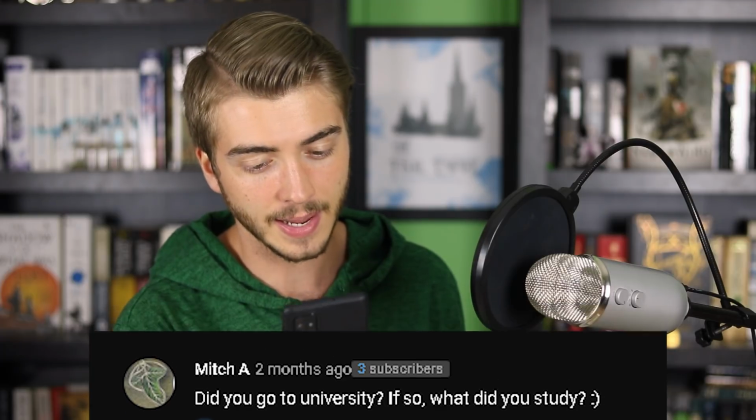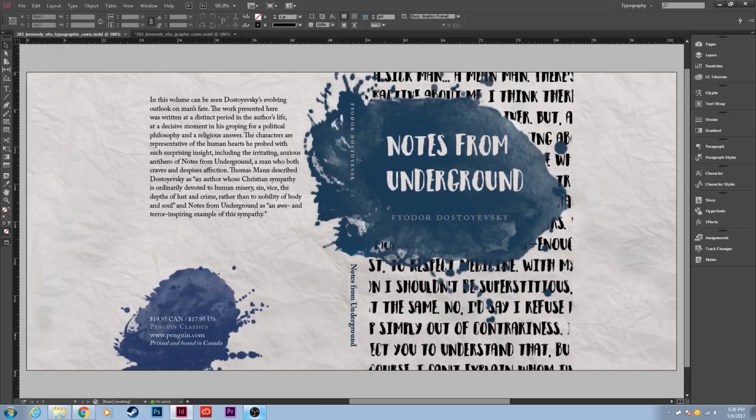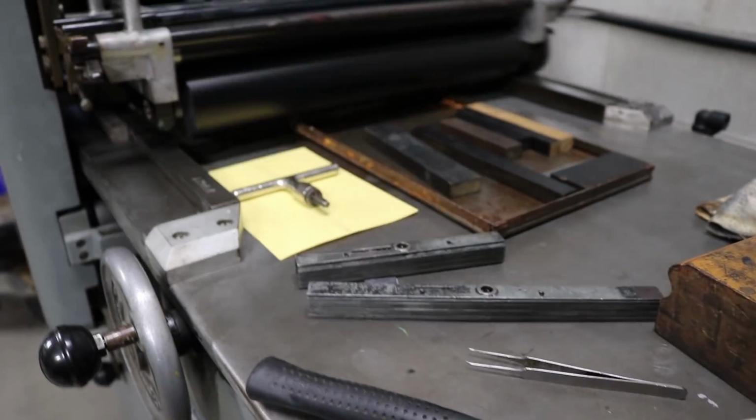Did you go to university? If so, what did you study? I went to college for a writing and publishing degree, so I had a lot of creative writing classes, as well as editing and design. This is where I learned a lot about book design and magazines and posters and stuff like that. I also got to learn and practice traditional letterpress printing, which I found really fun.